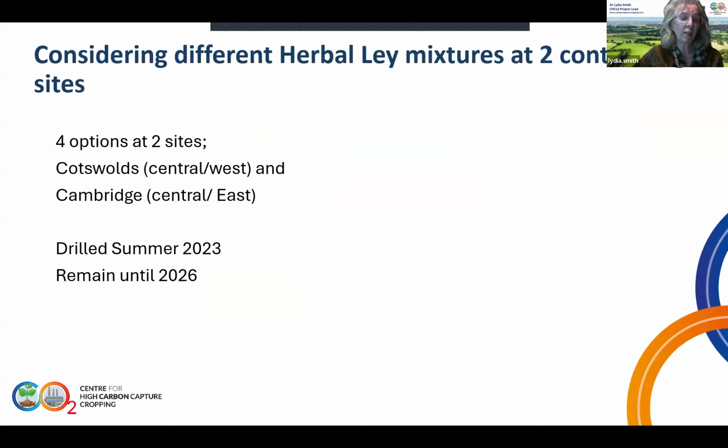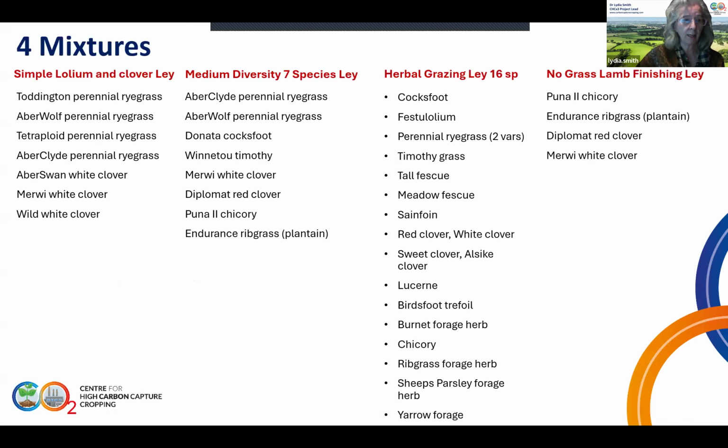Now, we then thought, let's have a look at comparing different types of Leys, because we only really looked at one Ley, and Emily mentioned several times that there are a number of Leys going out there that you can get from different providers. So we decided to look at 3 different types compared to an old fashioned grass clover Ley, and then we put them at 2 very contrasting sites. So we've got the Cambridge site, which is just a little bit across country from that fairly dry, chalky soil at Hinxton, and we're comparing that to a fairly poor, brashy, stony soil. And we drilled that in 23, and we will carry on looking at that until 26.